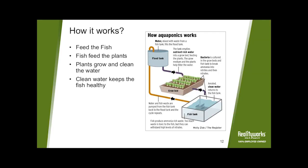So how does it work? Very simply, you feed your fish. The fish then have waste. That waste helps feed the plants. As those plants grow, they also clean the water because they're taking all those nutrients. And then that clean water is used for keeping the fish healthy as well. So here's a nice little diagram to show you how aquaponics works. There are different ways to build it and set it up, but it is that place where you have the fish doing the work to get the nutrients for the growing.